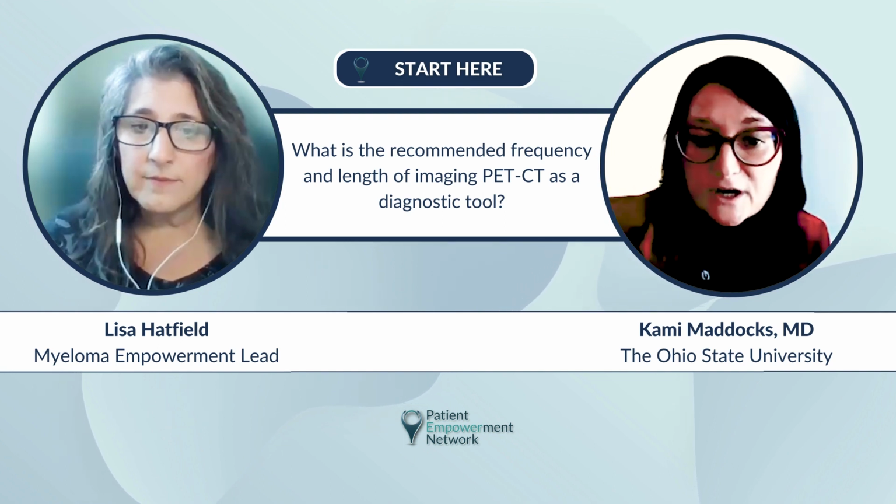Yeah, so I think this is a great question. I think the important thing about PET scans is to recognize where and when they have a role in follicular lymphoma, because they're not used as monitoring tools in follicular lymphoma long term, in either watch and wait typically, or in patients who've had treatment.